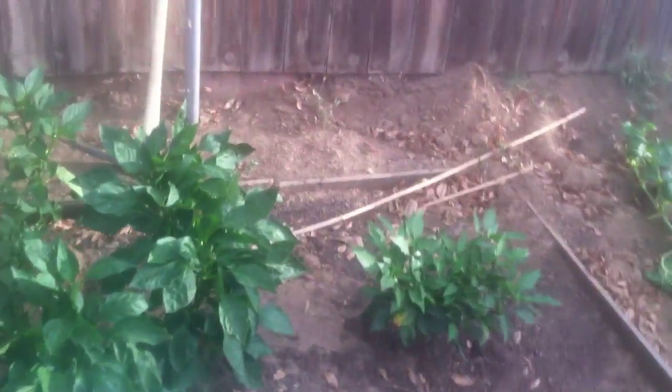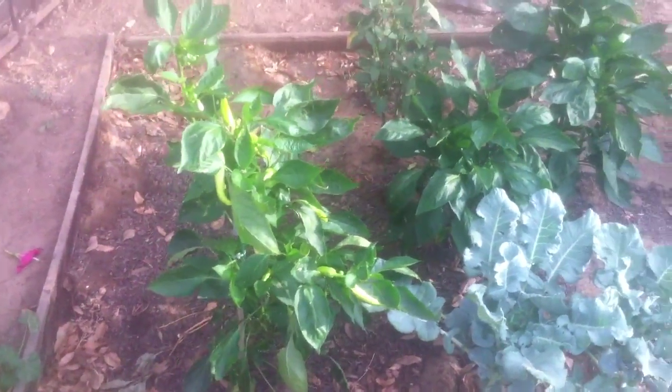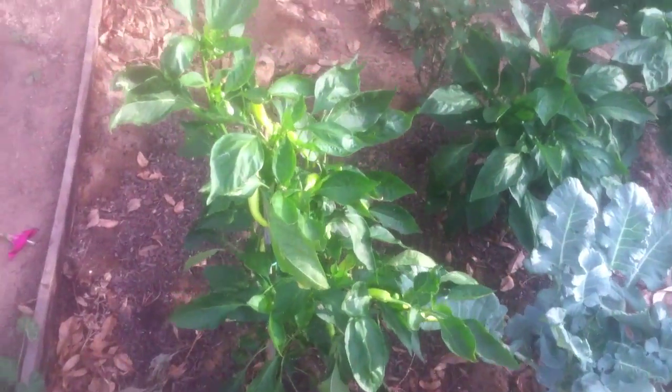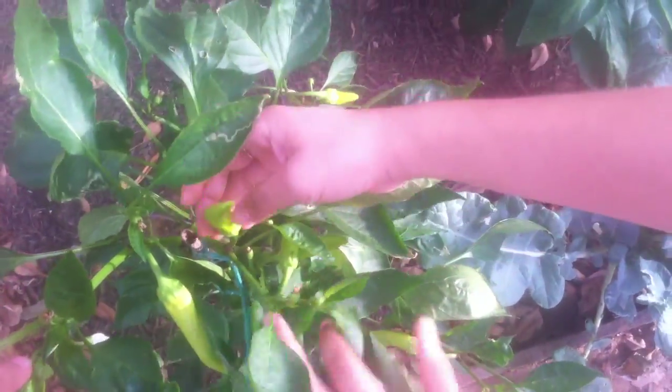But moving on here, these are our pepper plants right here. You want to tell them about that one, Bianca? Well, in our previous video, this plant was a little smaller than this, and it was only giving us 1 pepper. And as you can see, it just grew crazy. Yeah. We have 1, 2, 3, 4, 5, 6, 7, 8, 9, 10, 11, 12, maybe more. Everywhere on there.